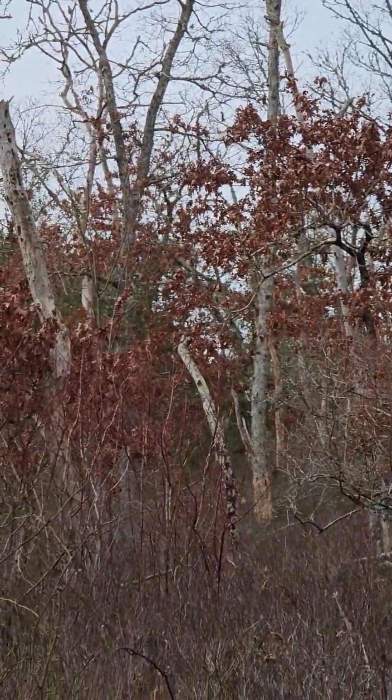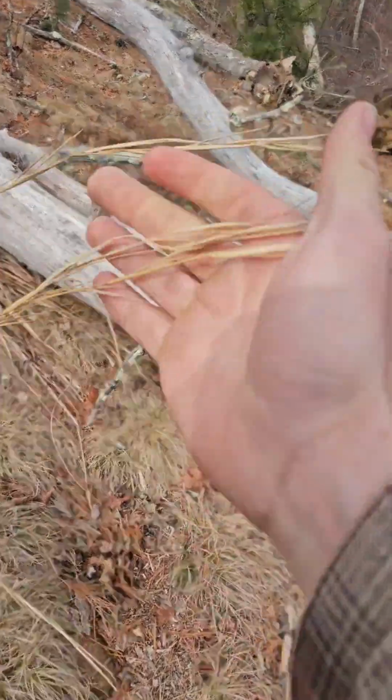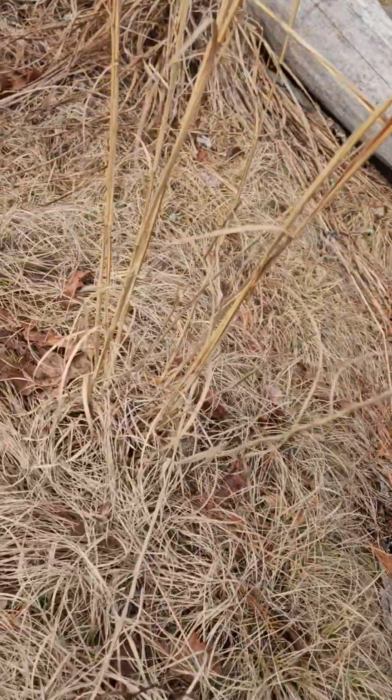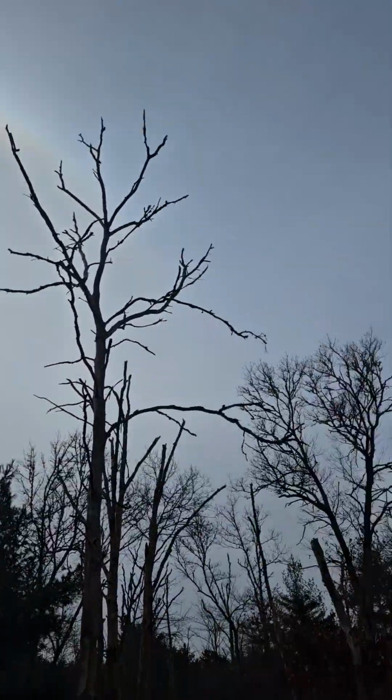Look, we got all this young scarlet oak coming up. See how it's marcescent? Marcescent meaning it keeps its leaves. Schizachyrium, or little bluestem grass, typical in meadows, and this is essentially a meadow now because of all the oak clearing.